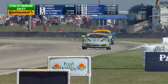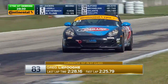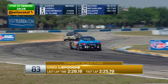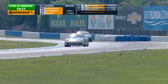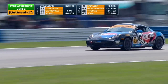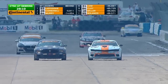Carbonell in the 26 is actually running faster lap times. The last time, Carbonell absolutely equaling his lap times now, but it gave Greg the chance to basically pace himself, set his pace for the first time in a long time, and it just gave the opportunity for Connor to show his pace, actually. But he can't afford to put wheels off like he just did, because that's how you can lose that gap very quickly.